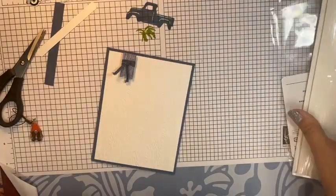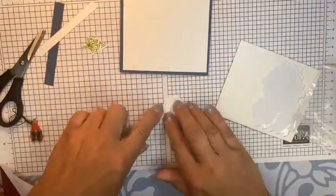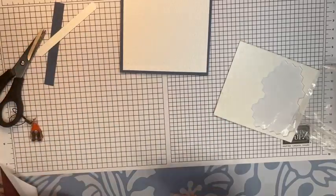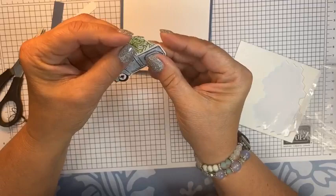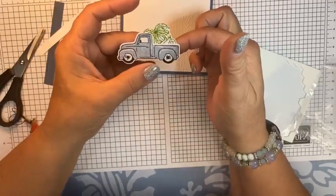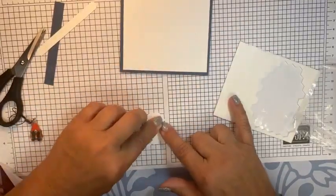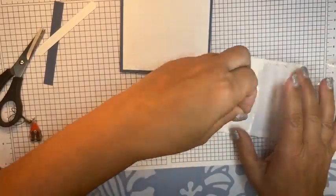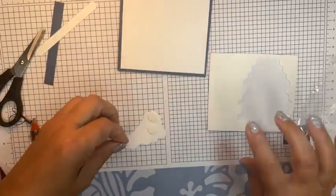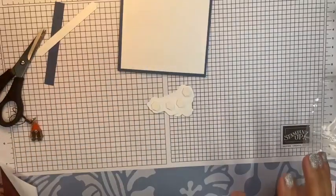So I'm going to bring in my regular dimensionals. I'm going to add a little bit of adhesive to this piece here. Actually, I'm going to add it to the bed of my truck. I'm just going to run my stamp and seal across there, and then I'm going to put my tree inside it. It's going to come just down over the top of my truck. So you can see it's just kind of in the bed of my truck, which is really fun. And I'm going to use my regular dimensionals on that. In fact, I'm going to put one right on this little corner here, and that will hold my tree in there really good. Okay, so I think I have enough dimensionals on there.